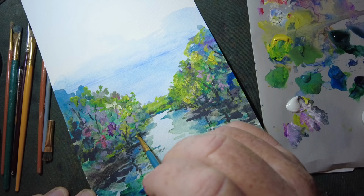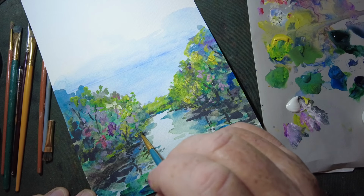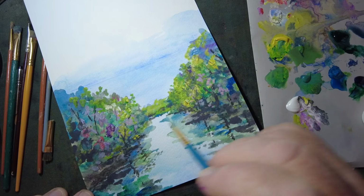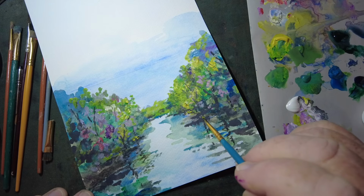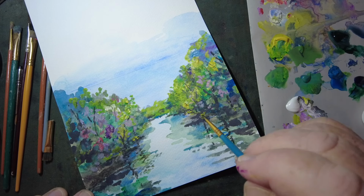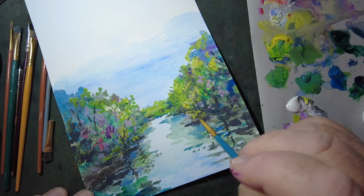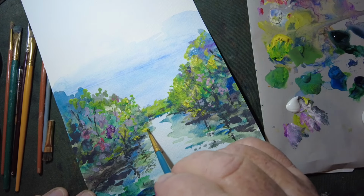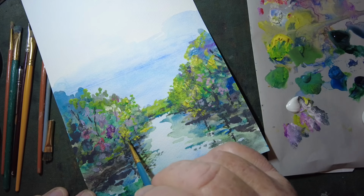All right, let's put a few light colors down here too, in addition to the dark colors. And probably the best light color right now is yellow. Just get a lot of yellow going on down here. There's little dots to make it more interesting. Something for your eye to go to. Something for your mind to wonder about.